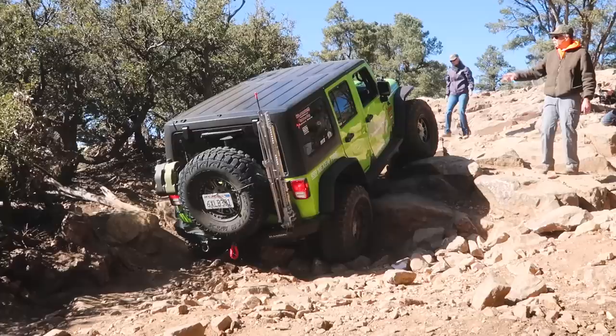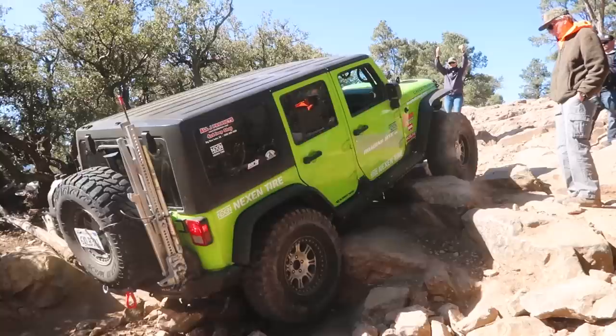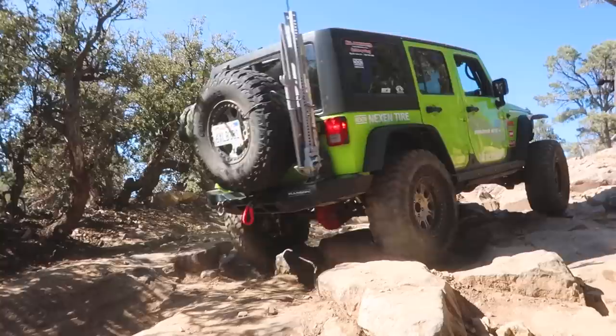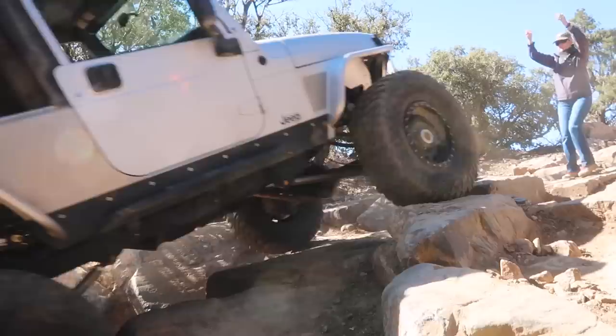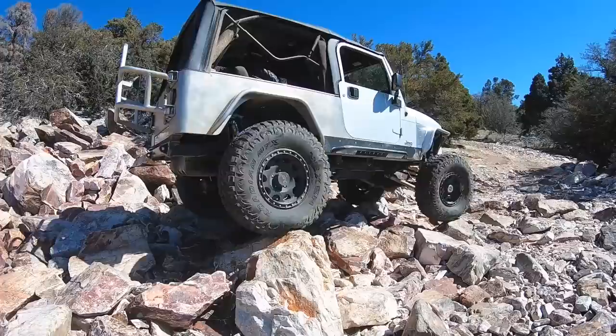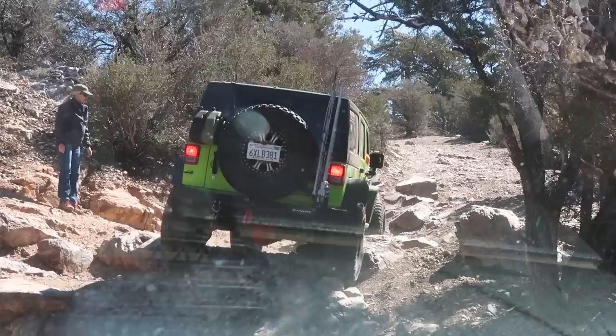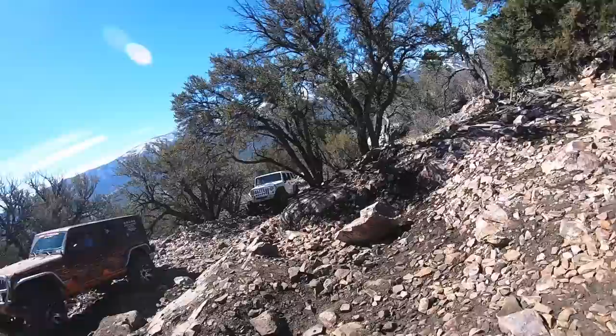So this is the second obstacle. Jonathan's driving this. Dan's gonna attempt it next. Call this the rock garden. Rock garden. That's so appropriate. Yeah, I'm just gonna be the one to say it. Cash has gotten stuck quite a few times. For sure. One-handed.